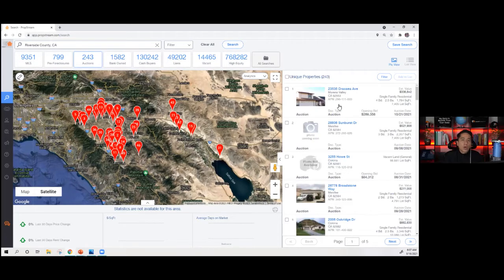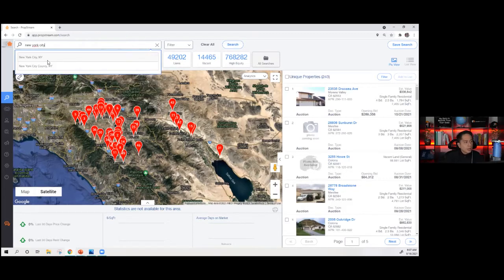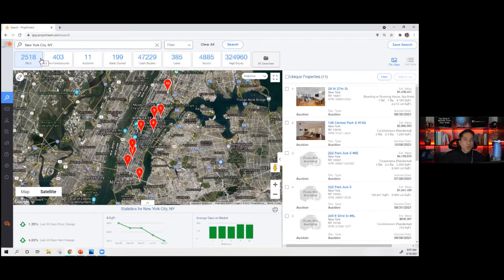So step 1 of building a list is we got to get to a market, and it could be a county in this case, or it could be a city. You can go to maybe New York City if you wanted to, and pull leads in that market as well. Again, we don't restrict you from going from one area to the next. You can go anywhere you'd like.